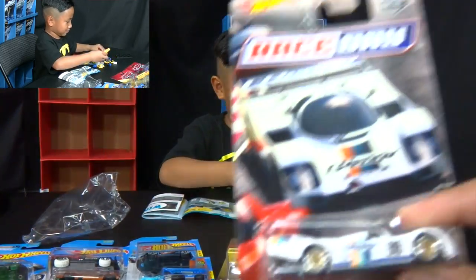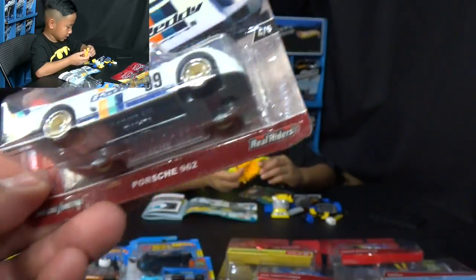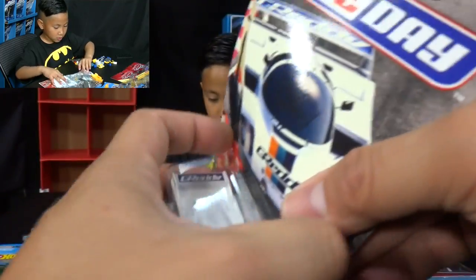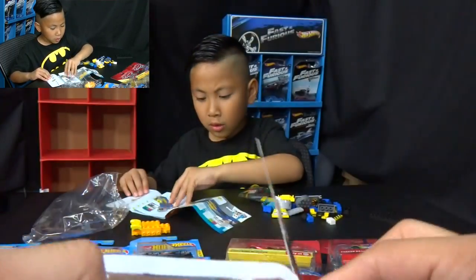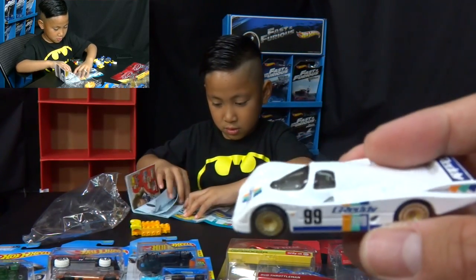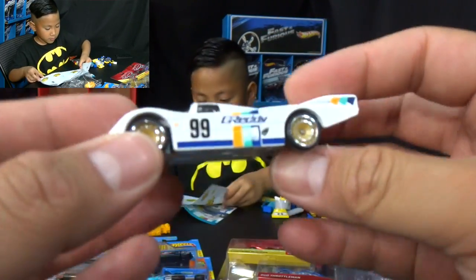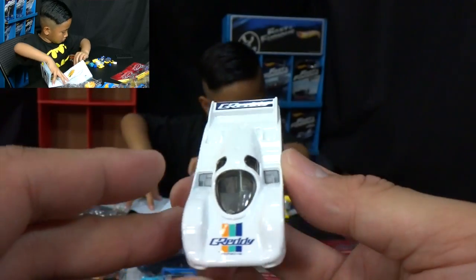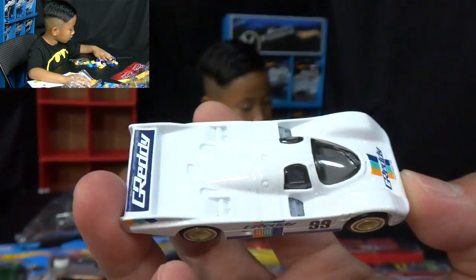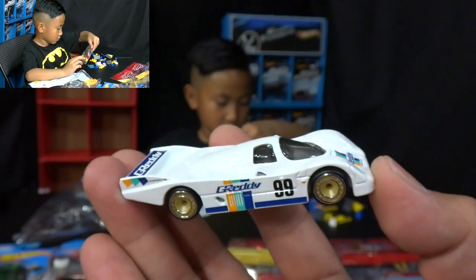So here we go. Starting it off with the Race Day Porsche 962, which we didn't find last week, but we found all the other ones, except for the Porsche 914, which I found this week too. This is another very heavy Hot Wheel. Lots of metal in these now. Very cool. Still priced at a reasonable $3.49 here in Los Angeles at Target. So not bad if you could find them hanging on the pegs.